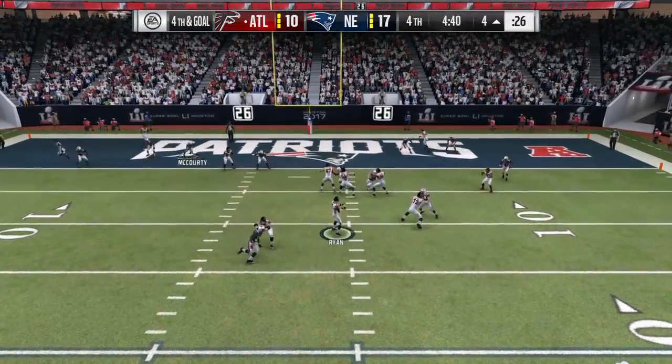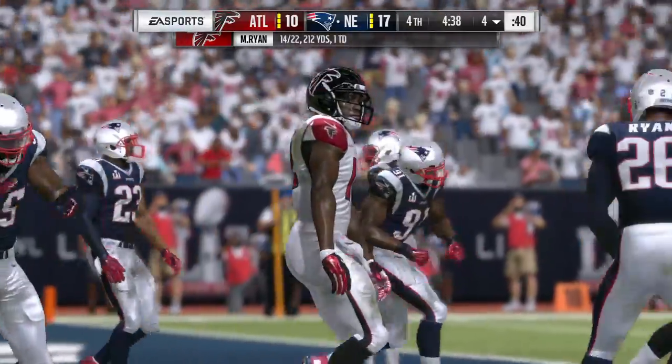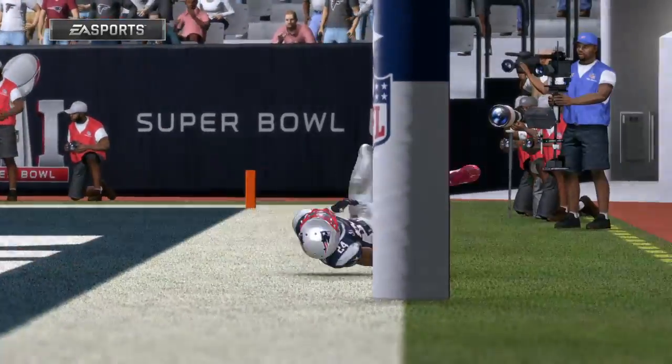Gotta try it here. He's back to throw. And no, it's incomplete. They're turned away on 4th and goal. And the Patriots get the football back. So the defense has to stay out and get one more stop. They were able to do it, forcing the incompletion.